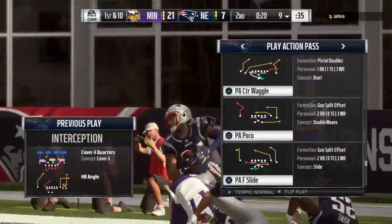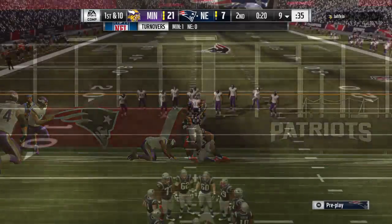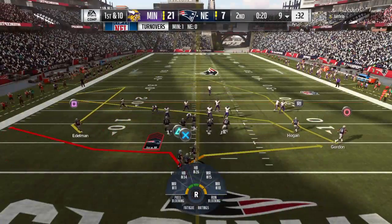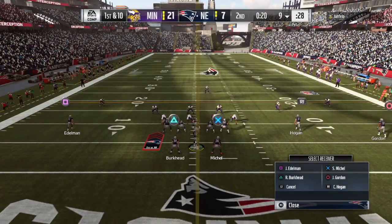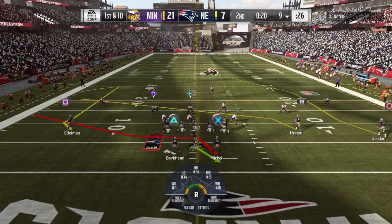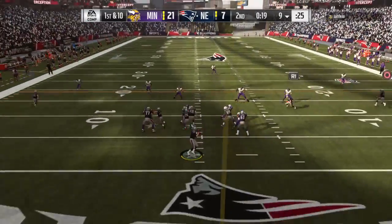Not the best of plays there as a quarterback. Your right-handed rolling left, trying to throw it that far downfield. I remember a coach of mine saying, son, that's the equivalent of trying to get the car keys out of your pocket with your opposite hand while you're trying to run. You just can't do it.